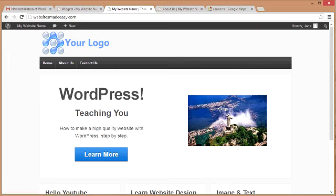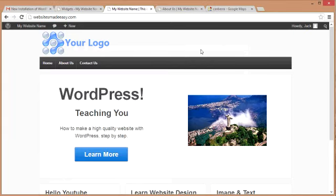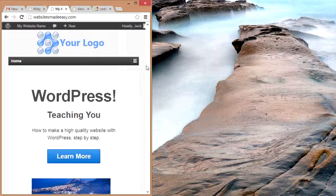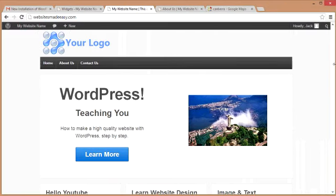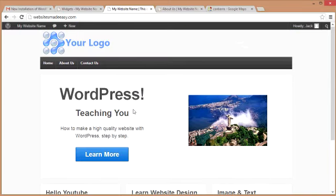And so if we go back to our to-do list, that's everything. We've finished building our website, so that's done. So that is how you build a WordPress website step by step with no steps skipped. It uses the Responsive theme, which makes it mobile friendly, so it resizes based on your screen size. We've added a couple of different pages here, added some text, added some images, aligned the images so that the text wraps around them, and added some interactivity.